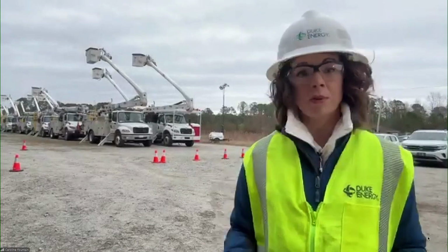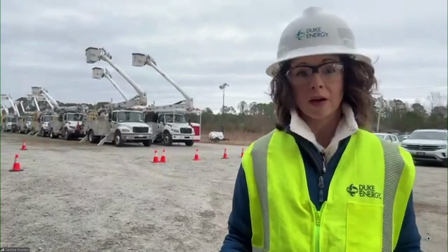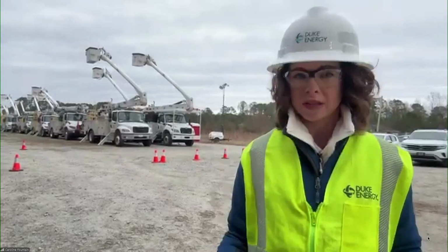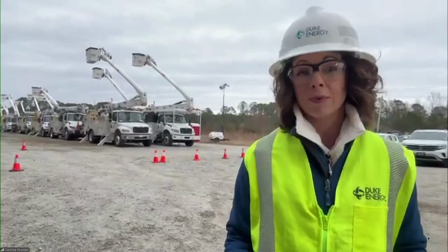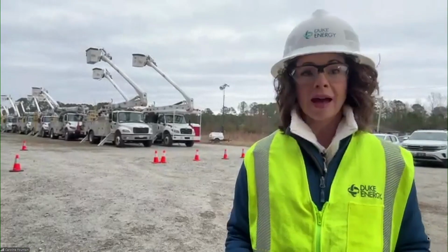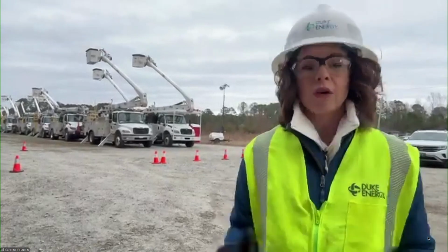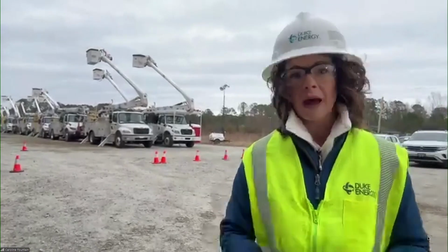Well, the main thing really is to be prepared. We're preparing. We invite our customers to prepare as well. So making sure that your cell phones are charged, making sure that you have a full tank of gas, making sure that you are prepared in case you do have a temporary power outage, so that you have things to eat and water so that you're able to go through a couple of hours if needed while we restore power as quickly as possible.